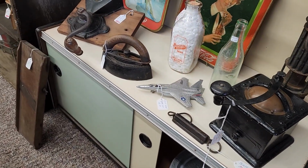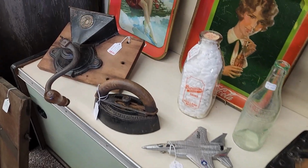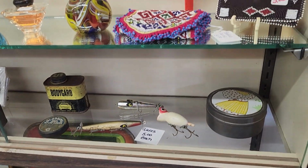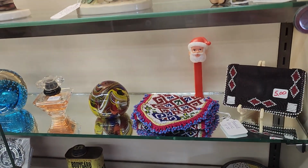There's a lot of beautiful china pieces. Early lantern, beautiful. I did just double check. They do not ship. They don't have Facebook or internet. So it is the primitive style. You've just got to be able to come on in.